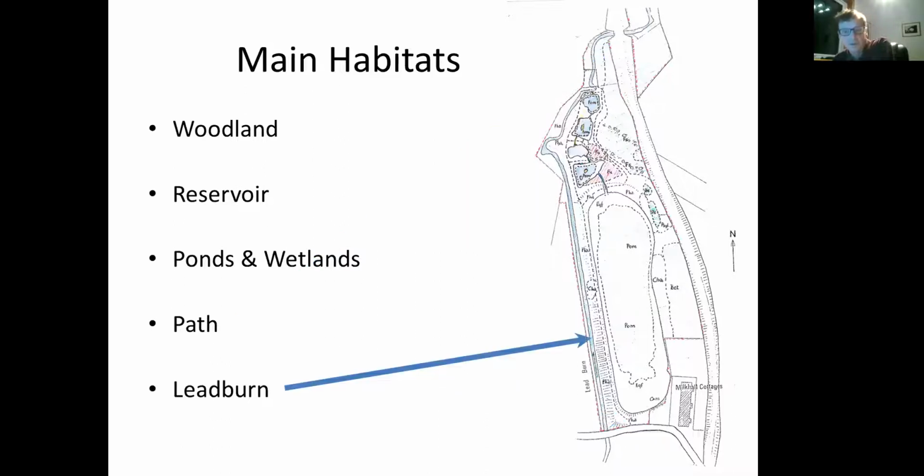And finally, of course, there's the Leadburn, mostly pretty straightened and canalised, but meanders around the top of the reserve. Relatively fast-flowing brook. There are fish in there. There are reputedly trout in there. Every time I've been there with the Friday team, somebody has looked at the burn by the bridge and yelled, "Ooh, dipper." I must report, I have never yet seen it myself.